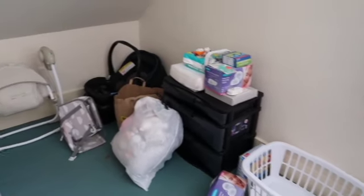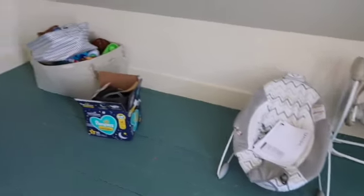Alright, so this is kind of what we're working with at the moment, now that I have gotten most of things put where they belong.